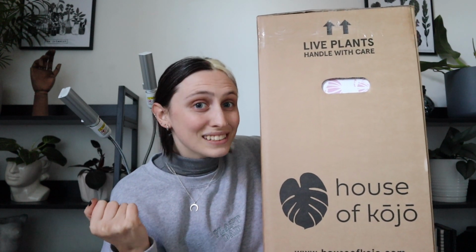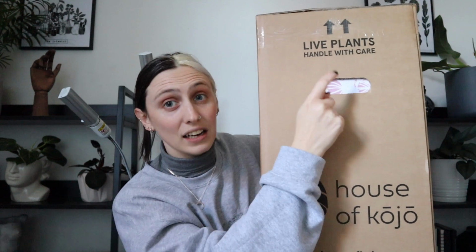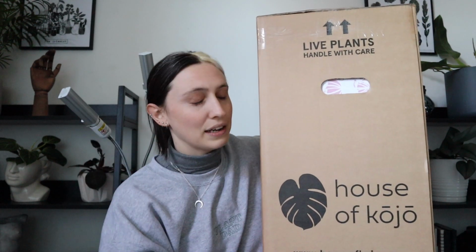Everyone should be putting handles on their plant packages if they can. All shops out there that don't, start, please. But yeah, love it. The guy was automatically holding it upright. It was great. First impressions, really high. Perfect packaging in regards to the outside.